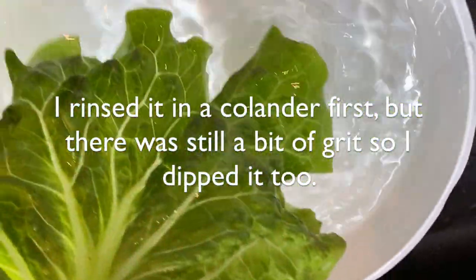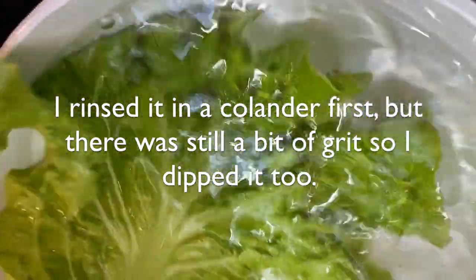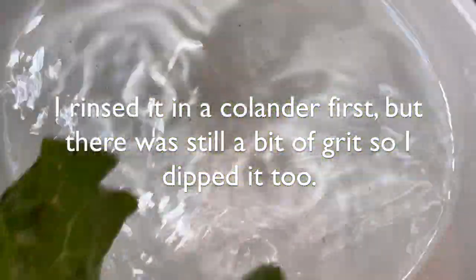I put it in between paper towels, and then I'm going to put it in a plastic Ziploc type bag, and it will last that way up to 2 weeks. But just dry off the lettuce before you put it in there, and then put it in between some paper towels, and you'd be good to go.